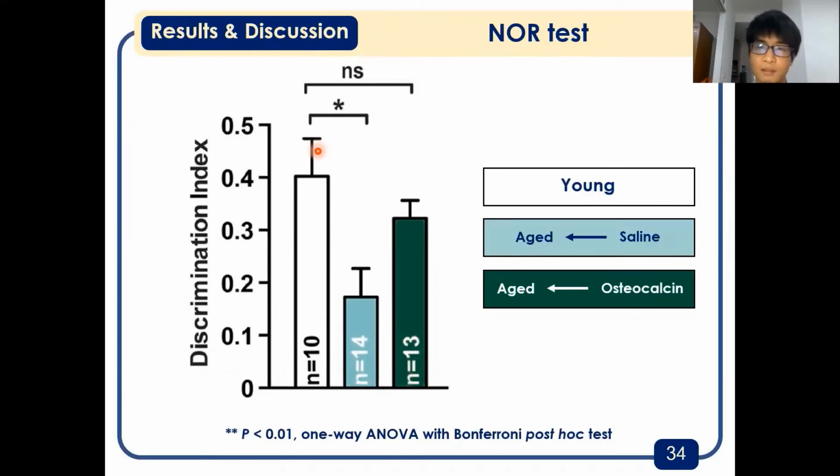NOR test showed that young mice exhibit good memory when compared with aged mice that receive saline. However, when the aged mice are supplied with osteocalcin, their memory will improve to the same level as the young mice. You will see that the result is not significantly different between young mice and the aged mice that receive osteocalcin.